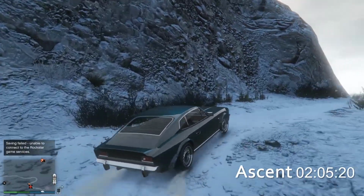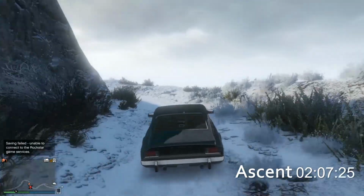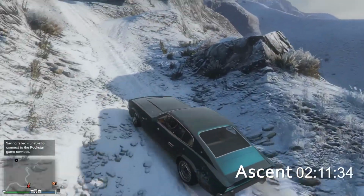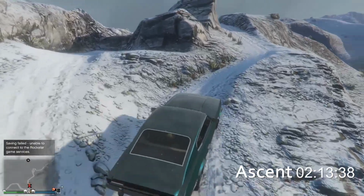My buddy Rocket is right behind me in his 9F, doing much better with its all-wheel drive, which is why he's just right on my tail the whole time. You can see he had a bounty. We should have taken it from him.